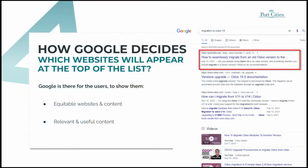How does Google decide which page is going to appear first in the result page? Google has its own algorithm, which is always learning and which is always bringing user in the center of all the experience. Their main goal is to bring the most relevant results to their searchers, their users, to make sure they find the information they are looking for. And how does Google assess which page is good enough and which one is not? There are two main criteria how Google knows. First one is the website needs to be equitable, and the second one is the content needs to be relevant.